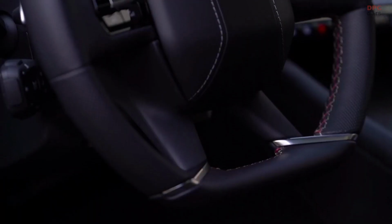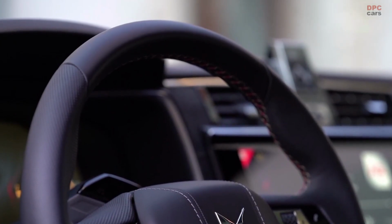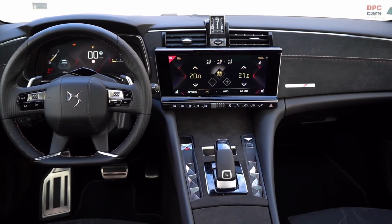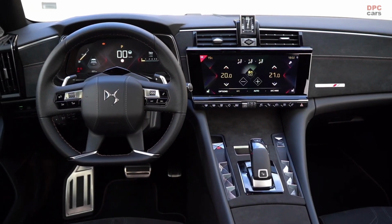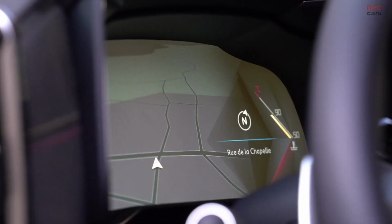The interior is very stylish also, with all manner of interesting shapes and textures and advanced looking displays. DS is offering several different interior themes also, all of which have very French names: Bastille, Opera, and Rivoli.